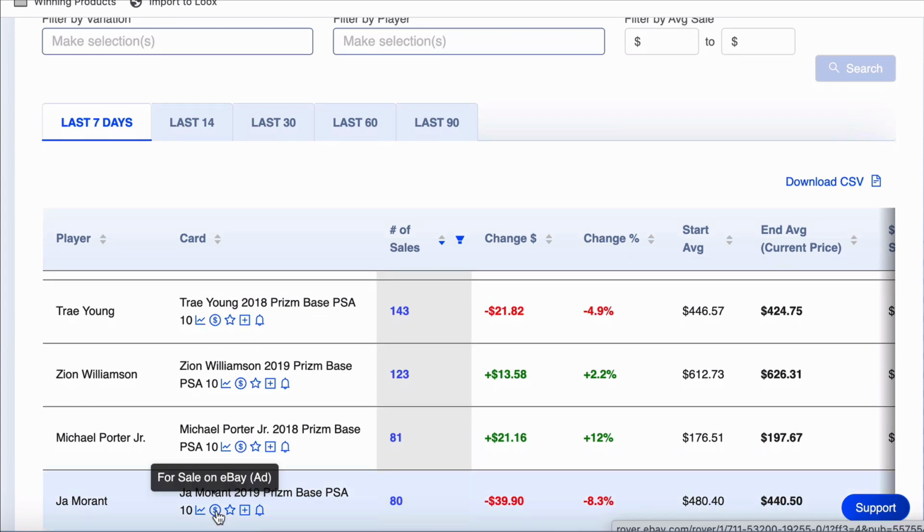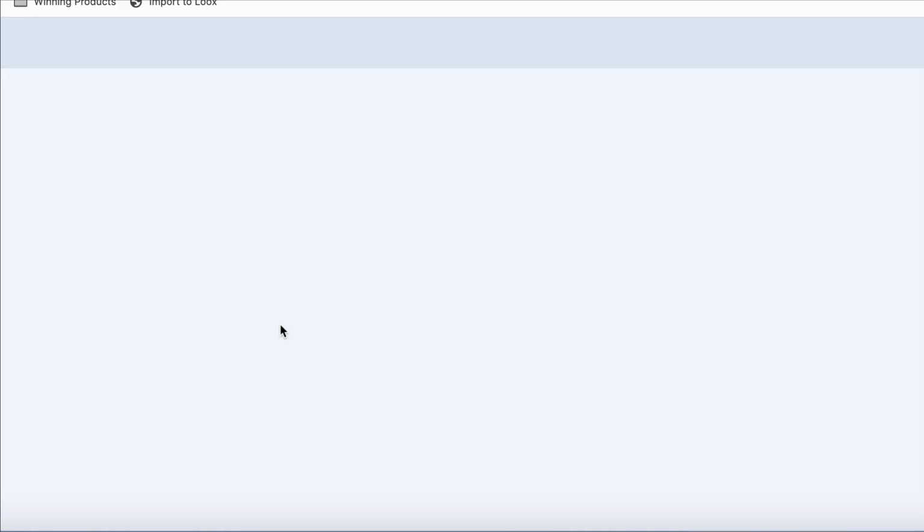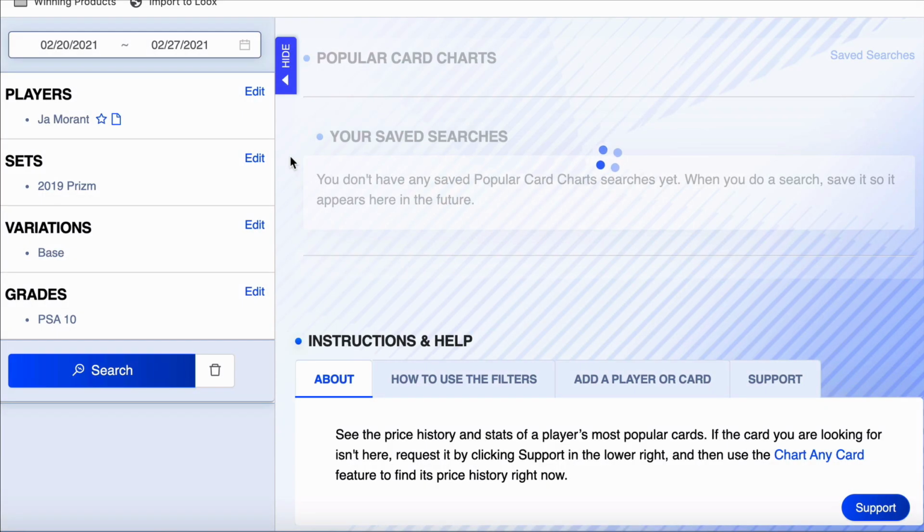Ja Morant, 2019 Prizm, so that's his rookie, 80 sales on the week, down 8.3%. Let's chart it.